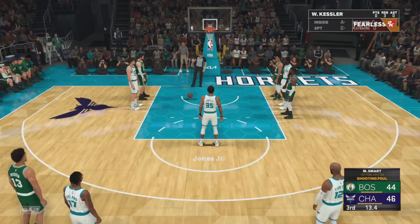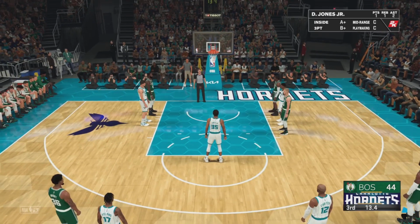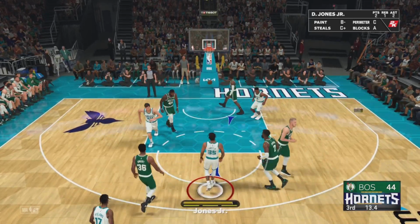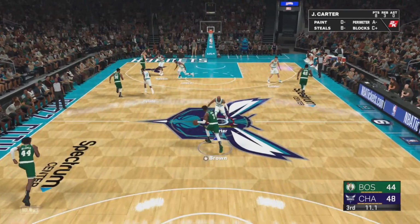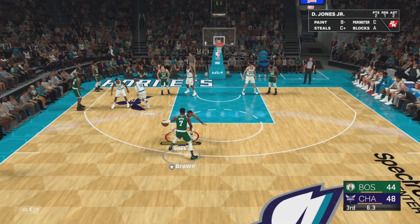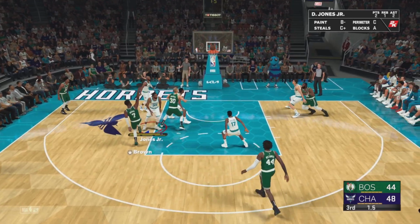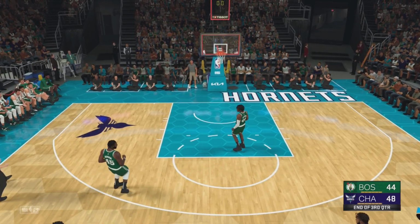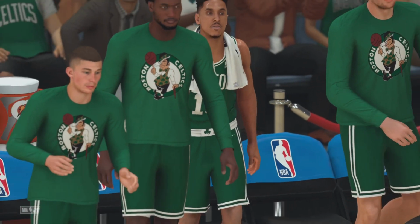He's fouled by Marcus Smart. Two free throws. The first one is good. Here's the second one. It is also good. Jaylen Brown to pass Carter. Derrick Jones Jr. switches on to him. The shot. No good. Malion lets it go, but it's no good. And at the end of the third quarter, the Hornets officially have the lead.